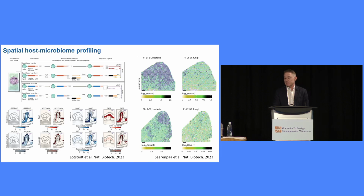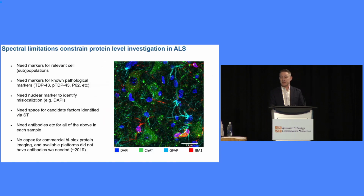I'll just briefly mention work by colleagues that, again, I'm not involved in, but to show the versatility of these types of approaches, you can modify the sequences on these types of slides such that they are compatible with 16S sequence capture, and you can actually see correlated expression of host genes and microbiota with spatial resolution. It's quite nice. On the left, this is in a mouse colon. On the right, this is on a leaf. So quite nice.